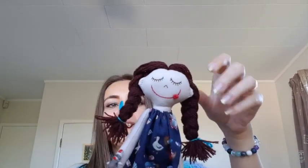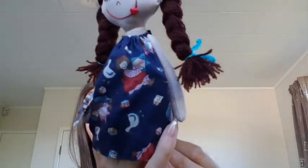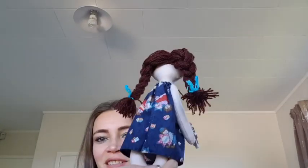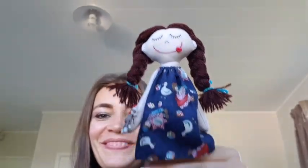Then we have this funny little girl, which looks like this. Basically, I was inspired by her dress. See this Jane and Ronnie on her skirt. So she was this kind of a rascal girl with a little monkey.